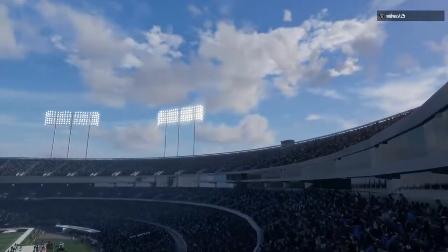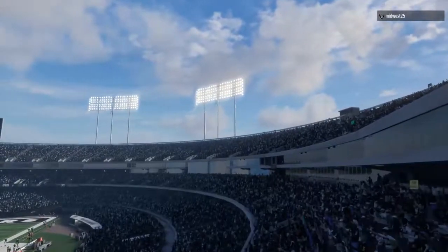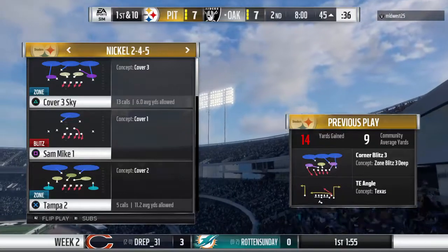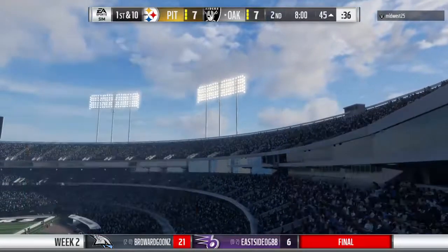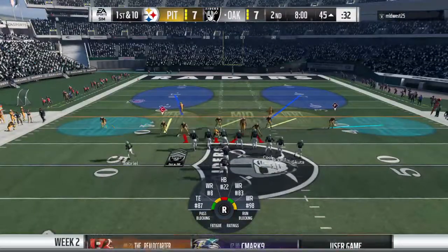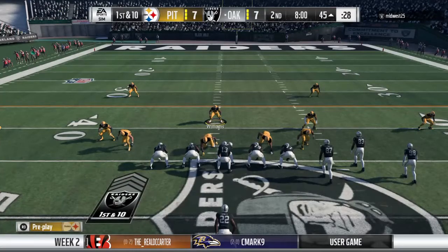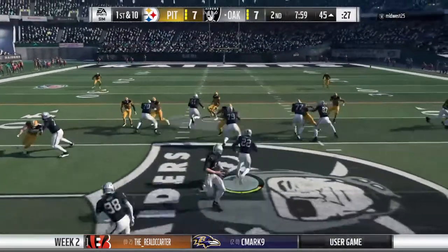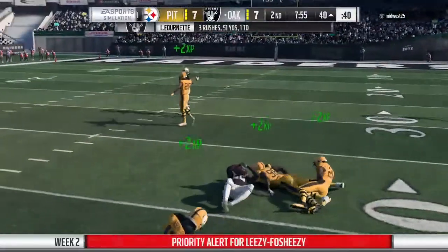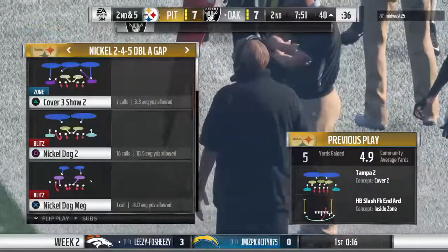Ready to go now in the second quarter. Brandon Gaudin, Charles Davis. It's the Raiders in possession of the football. And they've got it here with a first down. Here's a give to Fournette. And he's able to get this one down to about the 40. 5 yards on the carry. Good pickup on first down.